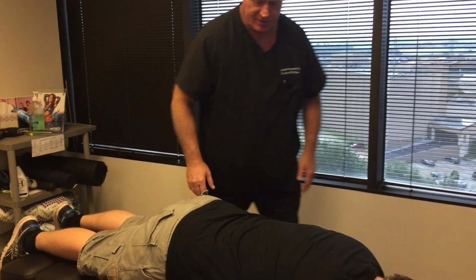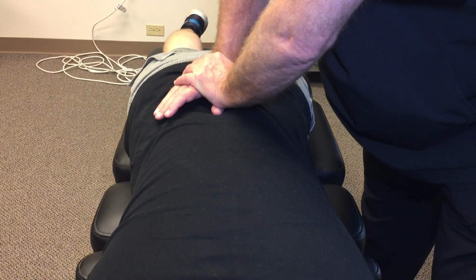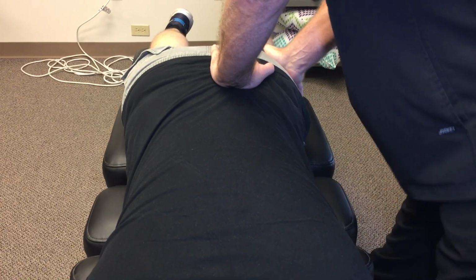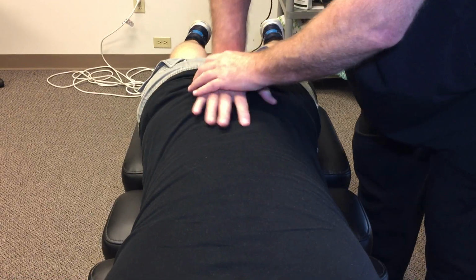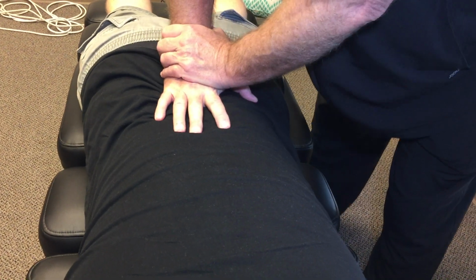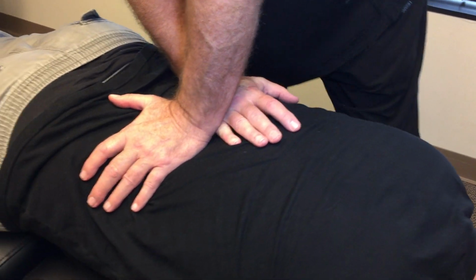So we're going to adjust his right SI joint first. And then the sacrum on the right side of the sacrum, which is the middle triangular shaped bone in between his ilii, plural. Now we're going to hit the left SI joint. And I'm going to go back to the right one and externally rotate it here. Good. Now we're going to move up to L5. Straight P to A in the Z axis. L4. L3. L2. And L1. As you can see, the adjustment is a high velocity, low amplitude thrust.